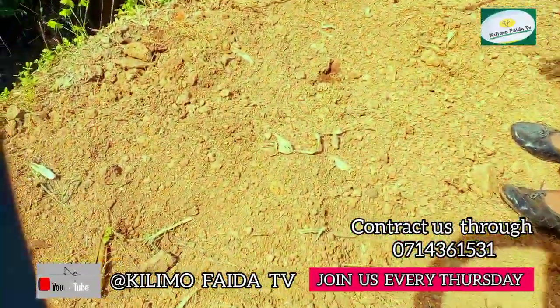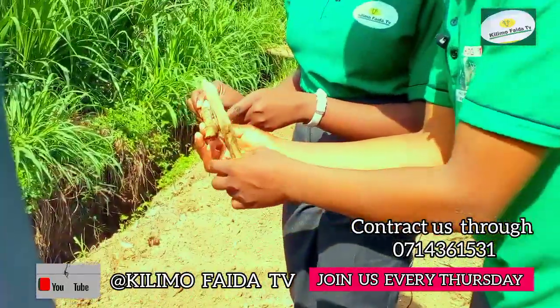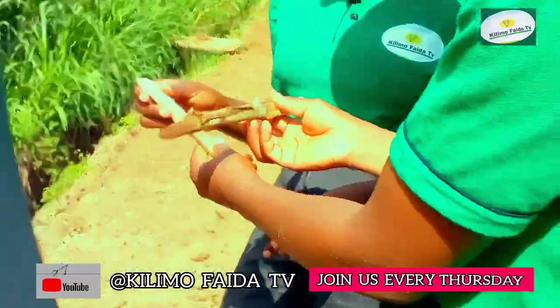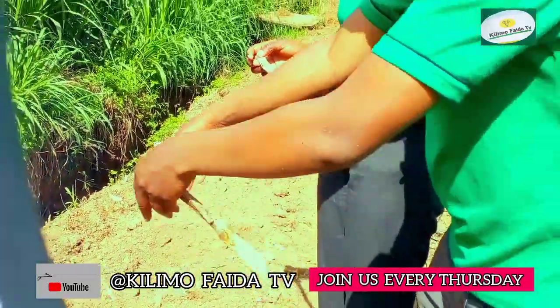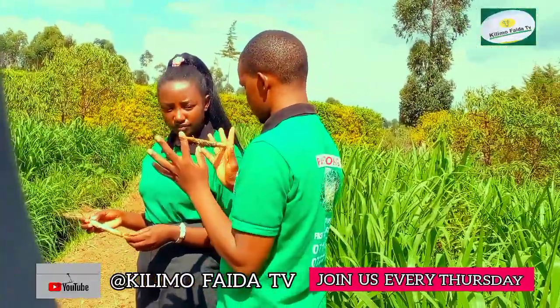We did plant this a week ago, and it's so good, at least it's germinating. So you plant this. You dig a hole 2 feet deep and 2 feet wide. Then you use this cutting.